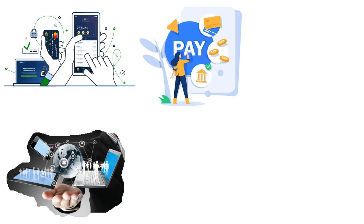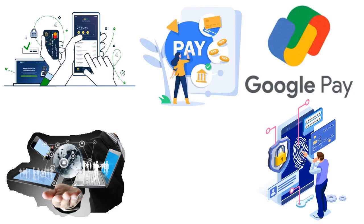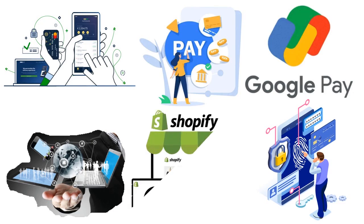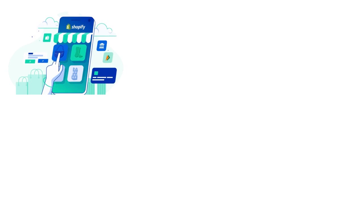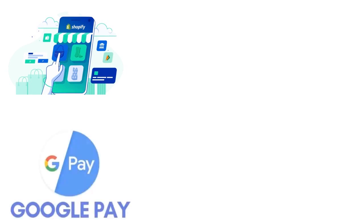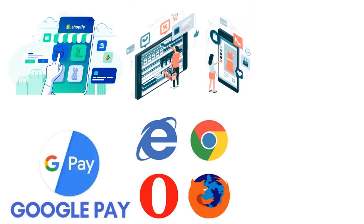So to pay with Google Pay, your customers simply tap their Google Pay button and confirm their payment with a PIN, pattern, or biometric, just like Apple Pay. For a Shopify store, there is a catch. You need to set up Shopify payments first before you can enable Google Pay as a method. As a bonus, Google Pay supports a variety of web browsers, not only Chrome. So customers can use this payment method no matter what browser they prefer, like Safari, Edge, Opera.